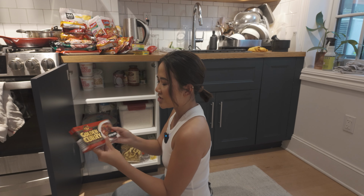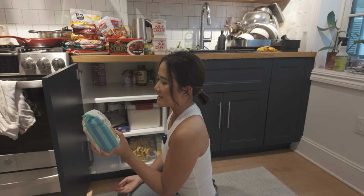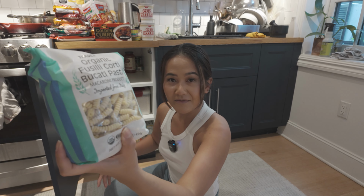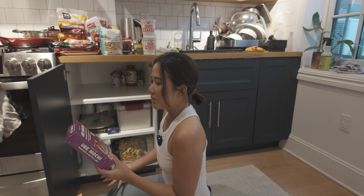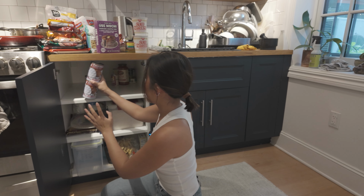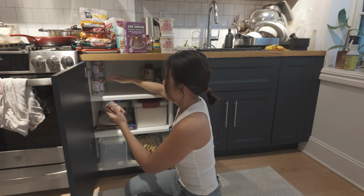I have golden curry, Japanese curry mix, some cup noodles, Trader Joe's fusilli corti bucati pasta. It has this spiral shape with a little hole in the middle. It is very fun to eat and it's really, really good if you want to make summer salad pasta. Ube mochi pancake and waffle mix, some cans of coconut milk. Always essential, super important. I always have to make sure that I have a few in here just in case.